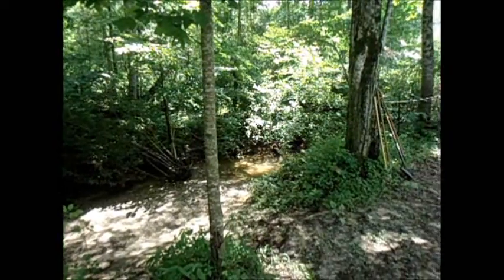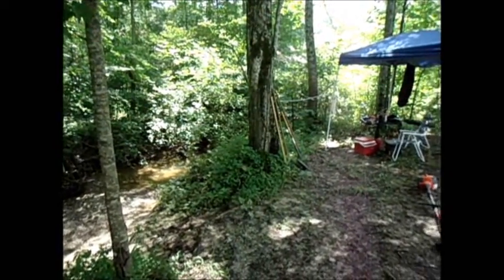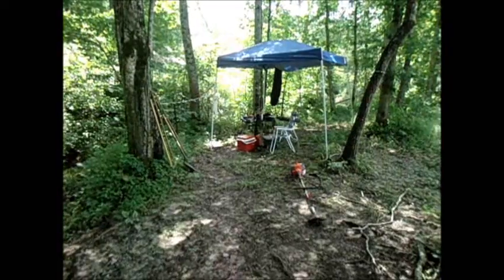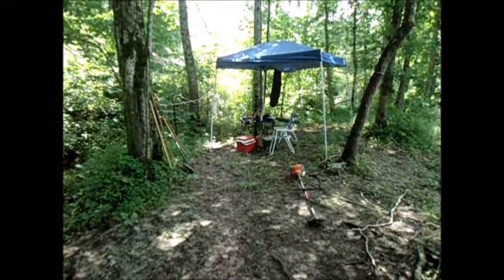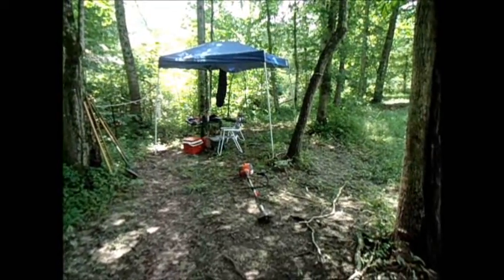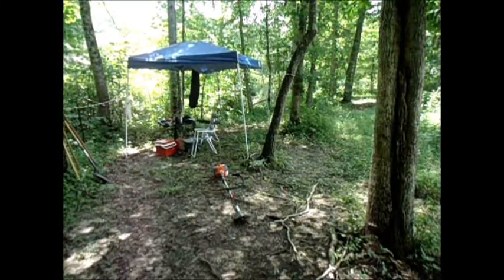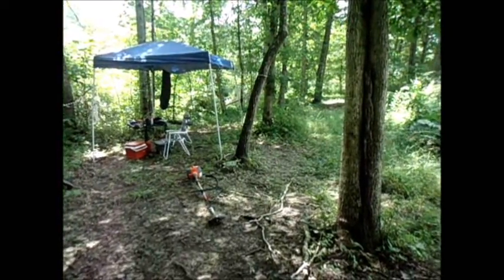Coming up is my little encampment. This is my little home away from home while I'm doing the work out here. This is nice. It's nice and shaded anyway. Got my chairs, table, cooler, firearms, just in case. A lot of stuff. Brought some stuff I didn't need. Mainly it's just that weed whacker type thing with a couple of attachments. I have a chainsaw too for cutting down the fallen trees and stuff.